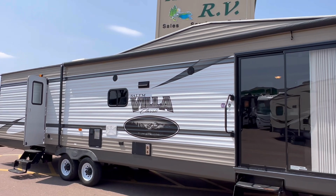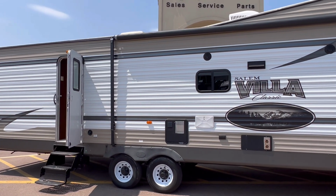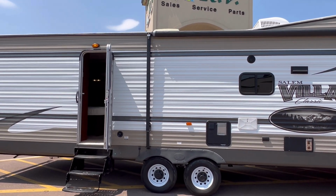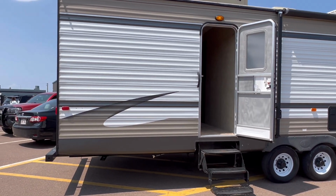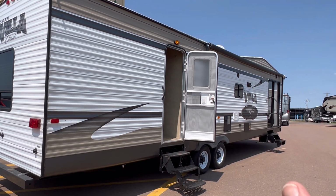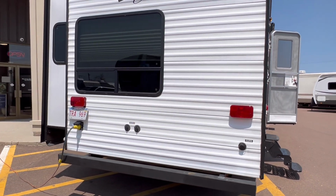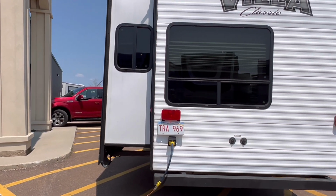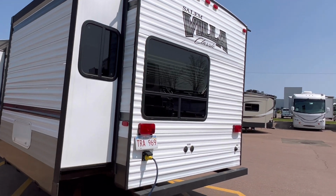It's a 2015 Forest River Salem Villa Classic. The model number is 353FLFB. This is a front living room, rear master bed. No slide over on this side, so if you've got a patio and you don't want to dip into it, this might be the model for you. Two slides over on this side.